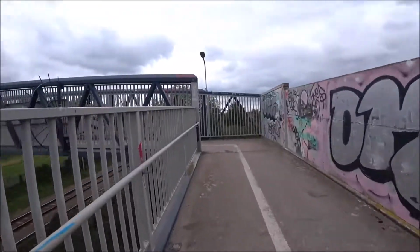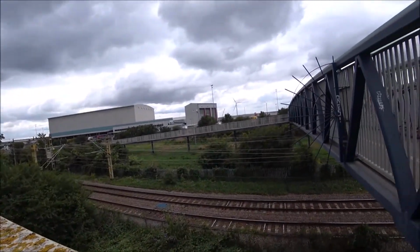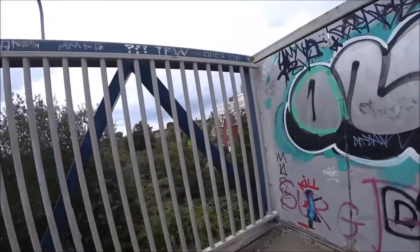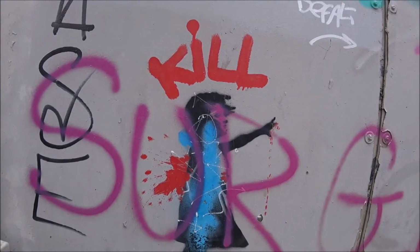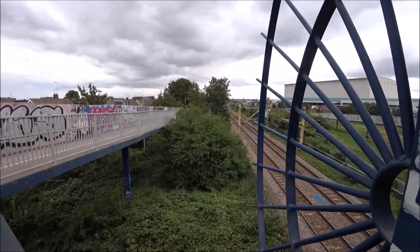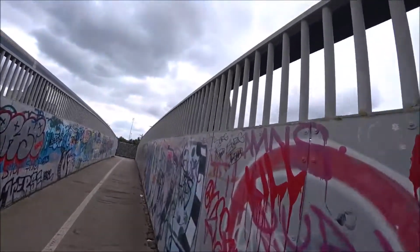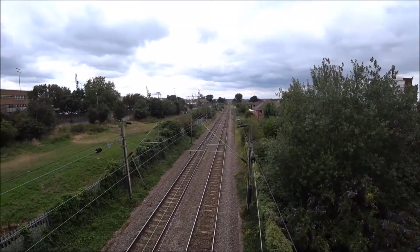Elvis. And there's the train tracks and the docks in the background. Kill. Positive message. Right, so this is the train track going towards Shoebury Ness via Southend Central. I can't see over this because it's too high, but hopefully you can see the train track, and that is going back towards London, Fenchurch Street.